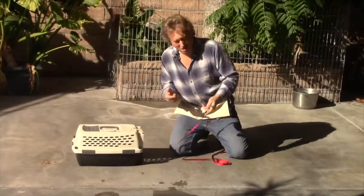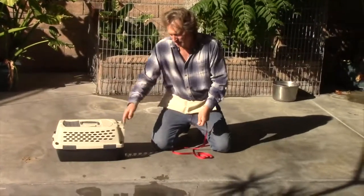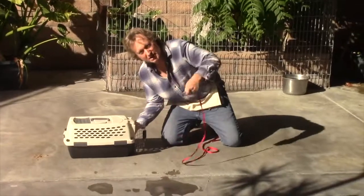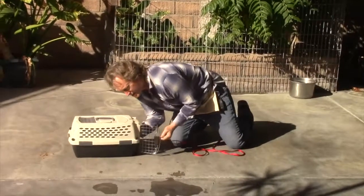I control the boundary. So you saw how I had him sit and he had to wait to go in, and when I go to get him out, treat first. I'm giving him a treat. I got the leash in my other hand. I reach in there.